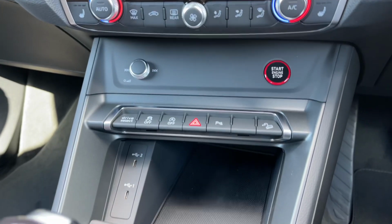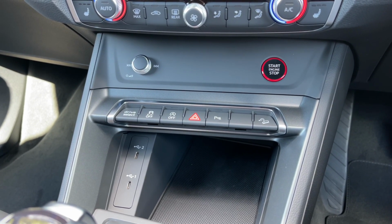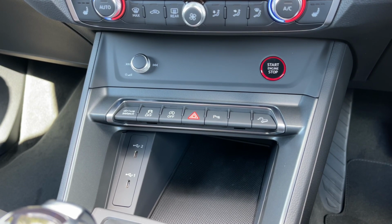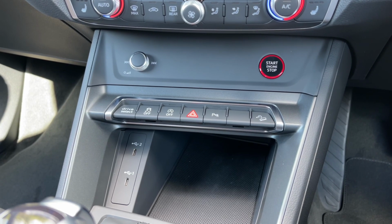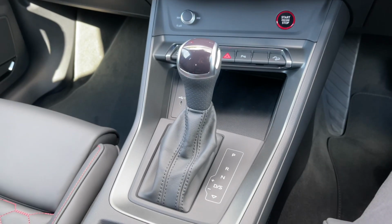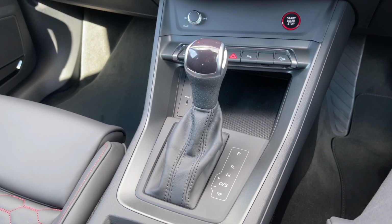As we make our way down below, we do have the audio control dial for changing volume and track, the engine stop-start button in contrasting red and black, and we also have two USB ports to keep those media devices nice and charged, especially when they're connected to the car's system. We also have some quick access buttons for different menu options. Coming further back, we have this car's S-Tronic automatic gearbox, which does feature the electronic parking brake.